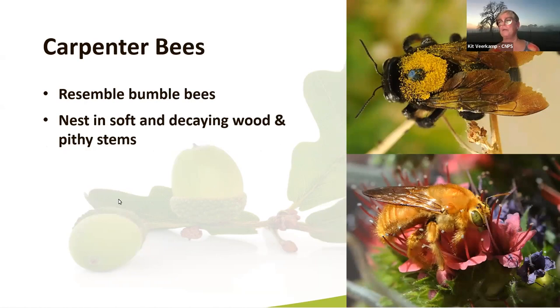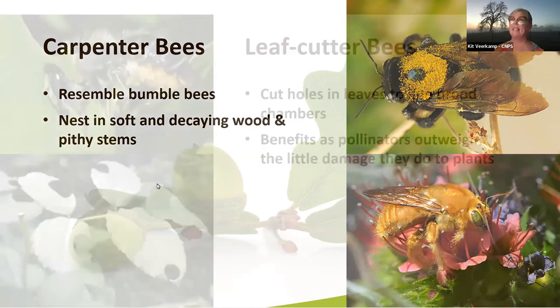Our carpenter bees, wonderful to watch too. And if you have a lot of wood, it's a good thing to keep fallen logs on your property if you have the ability to do that. I know carpenter bees can be problematic, but for the most part, they're beneficial insects.